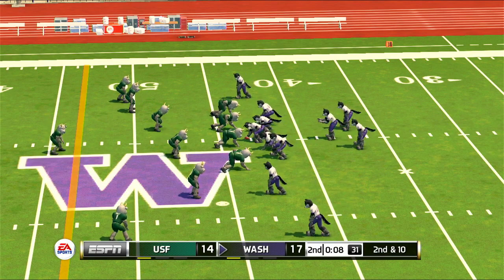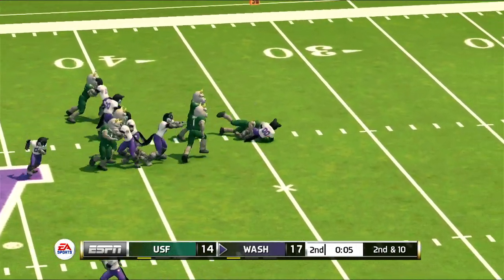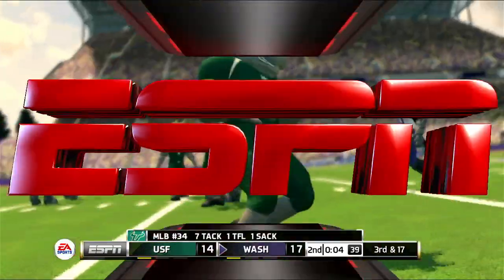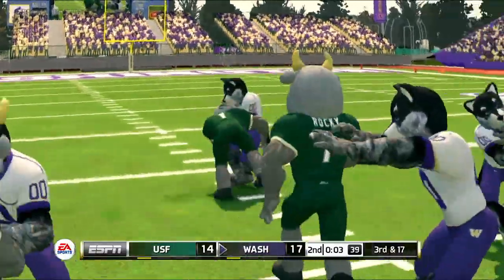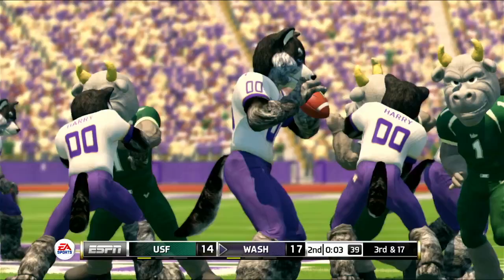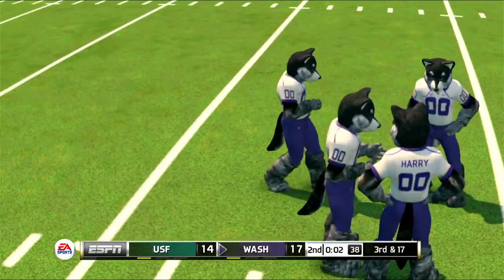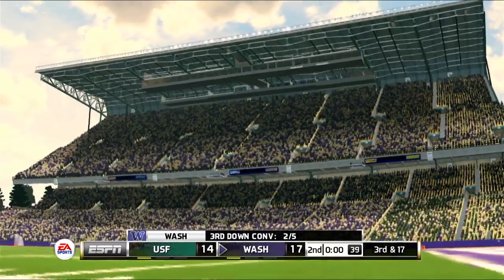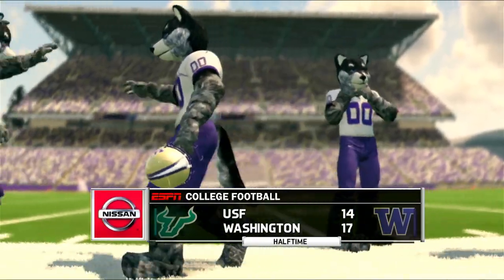34's the mic, 34's the mic. He's coming. Check in, Oklahoma. Check in. And he's sacked. We've played a half of football. The Huskies lead 17-14.